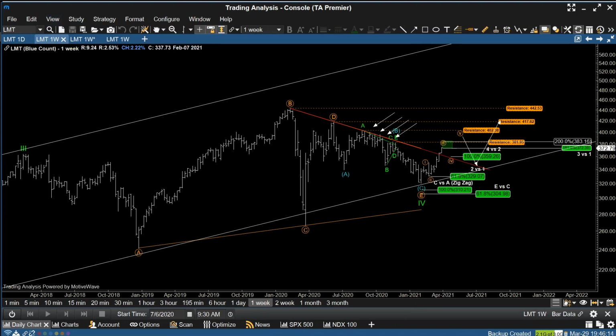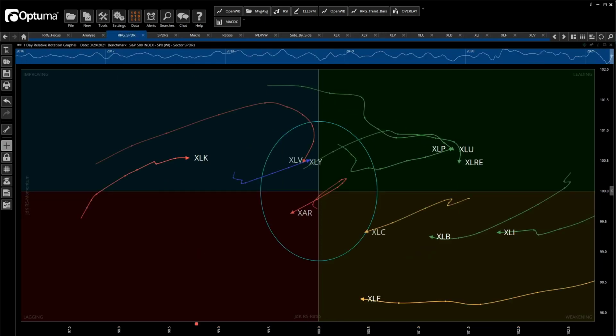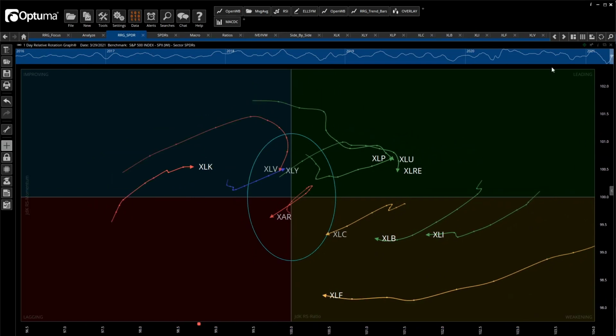So from motive wave, let's quickly visit Optima. First of all, let's take a look at the S&P sector spiders compared to the S&P. So taking a look at the daily relative rotation of the individual sector spiders compared to the benchmark of the S&P, you'll notice the industrial sector is still kind of heading to the west here. It just made a move out of leading.